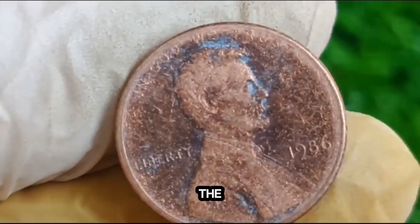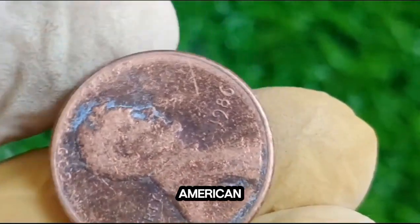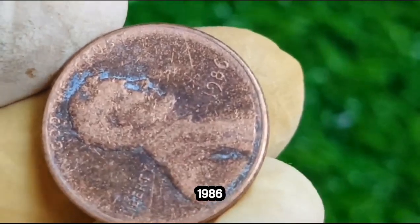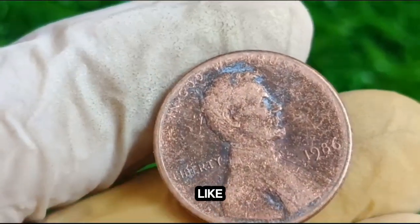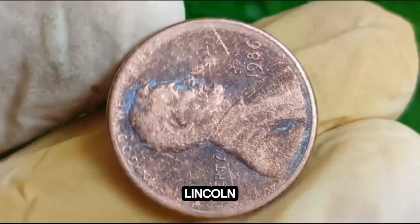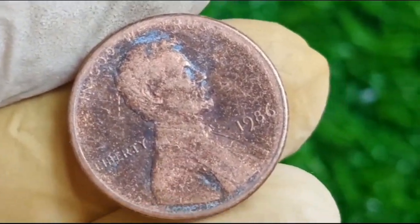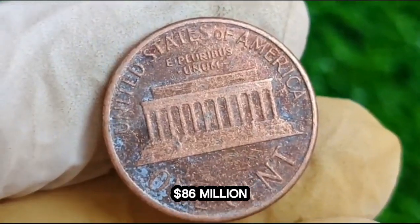The basics: the 1-cent coin, commonly known as the penny, has been a staple of American currency since 1793. But what about the 1986 penny? At first glance, it looks just like any other coin, copper-plated zinc, weighing 2.5 grams, and featuring Abraham Lincoln on the obverse side with the Lincoln Memorial on the reverse. So, why are some of these coins rumored to be worth $86 million?